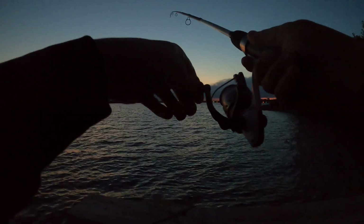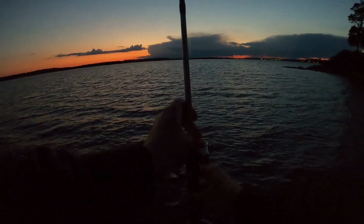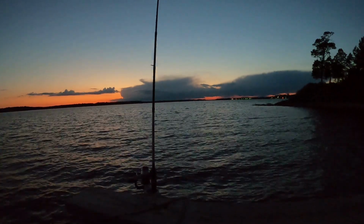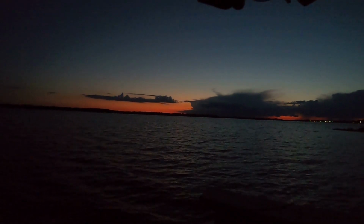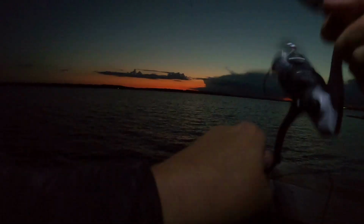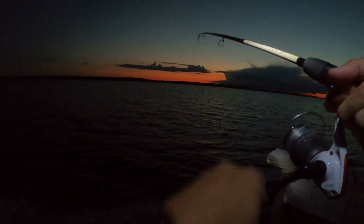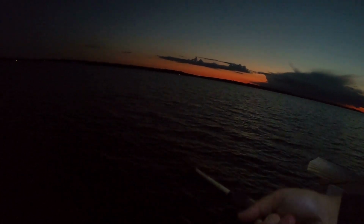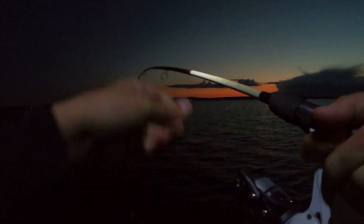I know it's starting to get a little hard to see out here, guys. I'm sorry. Maybe I might have a headlamp in my truck. I'll go check that real quick. Hopefully that's a little better, guys. Sorry, this is all I have is a headlamp. I had something on there. Oh, yeah, okay, there we go. I felt something. Little guy. Little croaker.